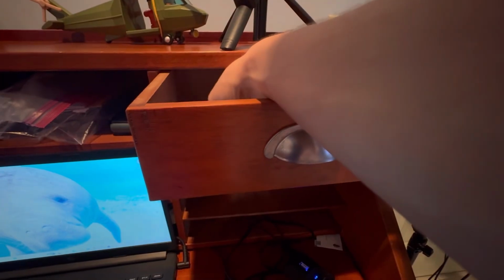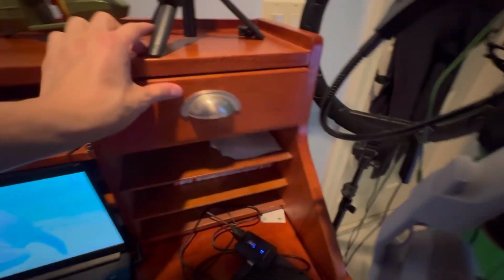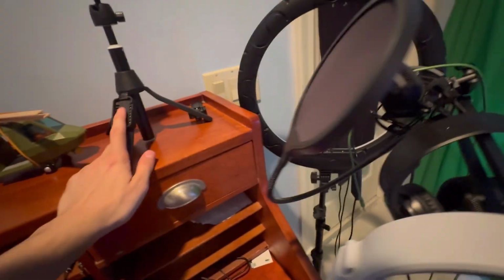Hold on, 2005. I don't feel like just flipping through this right now, so this is the best you're getting, and this. It's just chilling here. This is kind of like my catalog, and some other props. My old little tripod that I'm hoping to fix, but I have a new one.